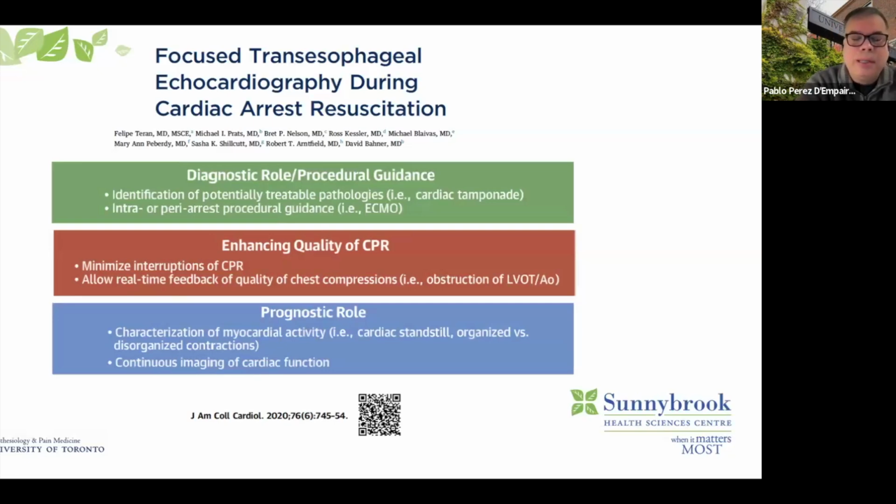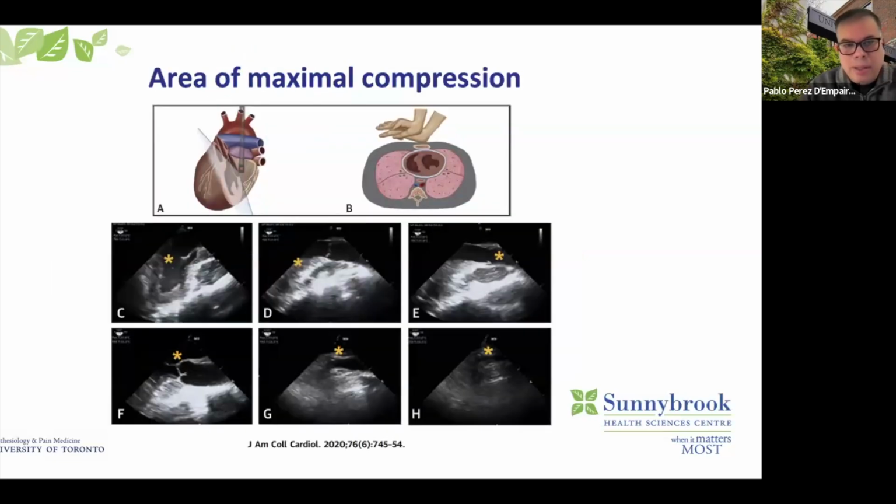there's more and more, a better described role of ECLS during cardiac arrest, or eCPR. TEE becomes a mandatory tool to guide the resuscitation and guide the insertion of the cannulas and guide wires for the use of ECLS after cardiac arrest.